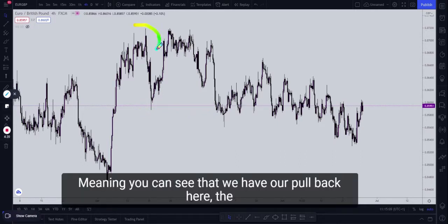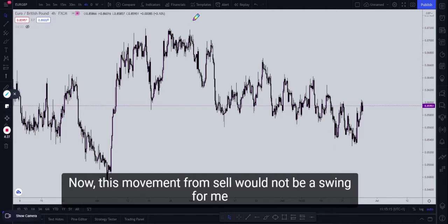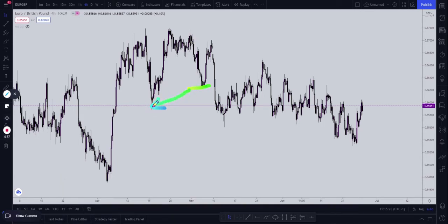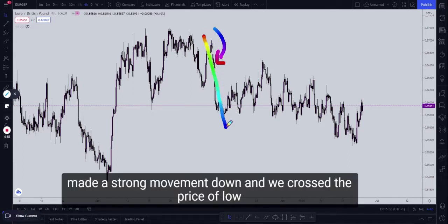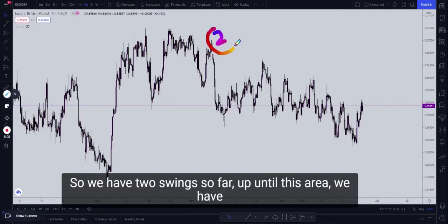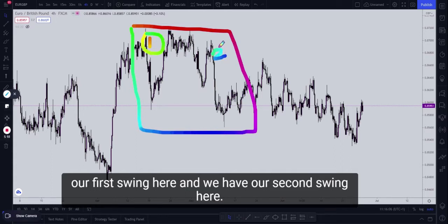Meaning, you can see that we have our pullback here, the first swing of our pullback. Now, this movement from sell would not be a swing for me because it never really crosses the low of the first swing, which is that point. So for me, the second swing is when this movement from sell made a strong movement down and we crossed the price of the low of the first swing, then I would consider this a second swing. So we have two swings so far.